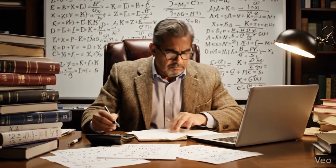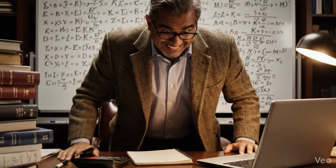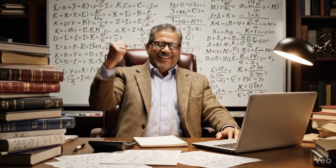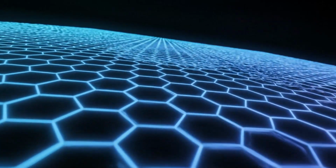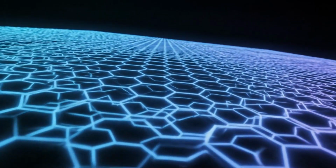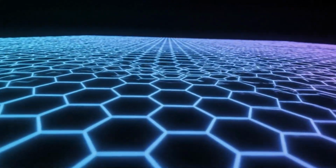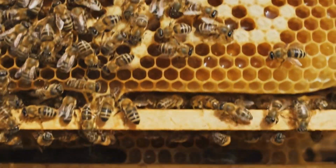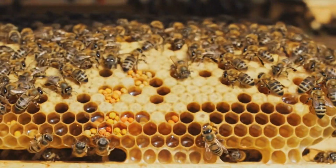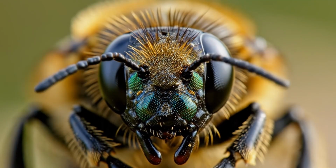In 1999, mathematician Thomas C. Hales finally provided the mathematical proof, confirming that the hexagon is indeed the perfect shape. Hales proved that no other shape can tile a plane with less total perimeter than the regular hexagon, confirming nature's genius. But do bees actually know geometry? Do they calculate angles and measure wall lengths with tiny tools while building their hives? The answer is likely no.